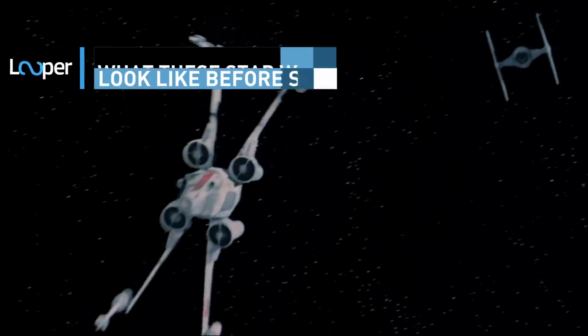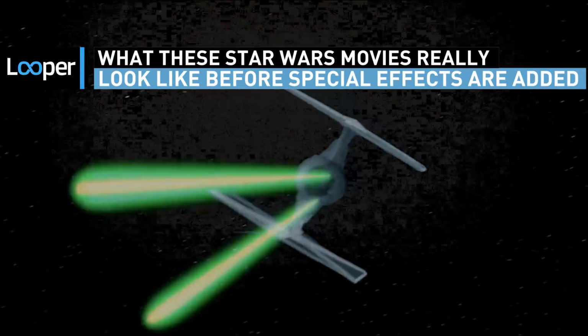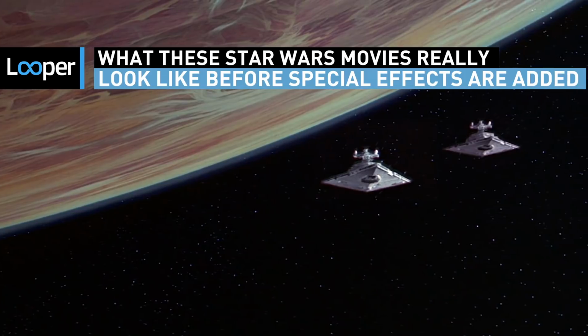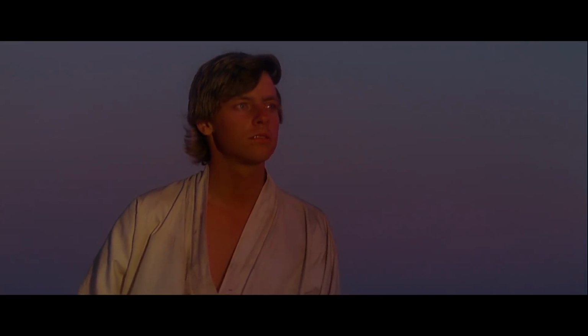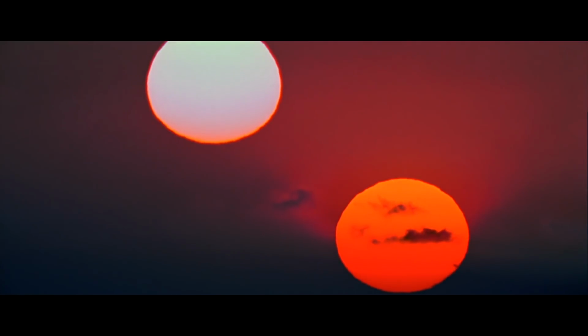When George Lucas came up with the idea of Star Wars in the mid-1970s, setting an adventure of this scope in outer space had never been done before. So how did he get the film to look so good when there were no visual effects companies up to the challenge at the time?